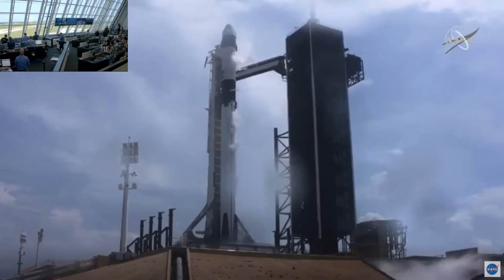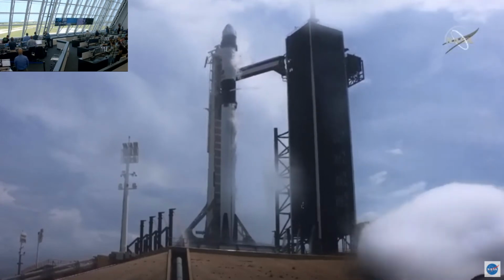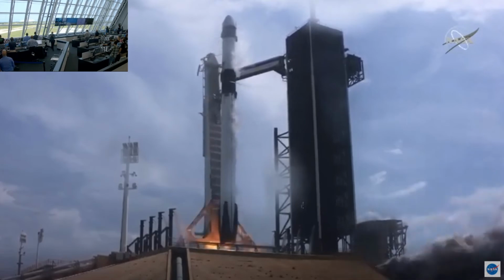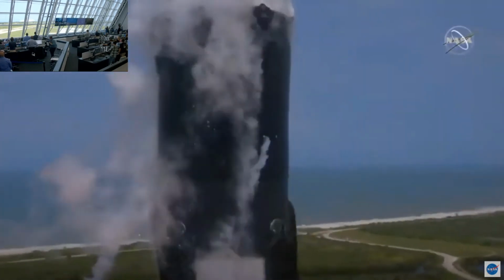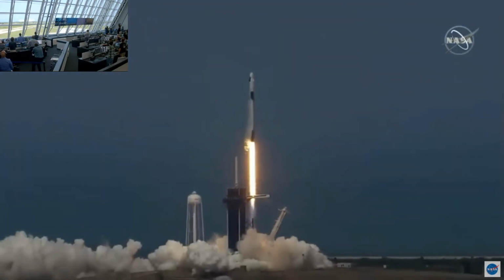10, 9, vehicle pitching downrange. 8, 7, 6, 5, 4, 3, 2, 1, 0. Stage 1 propulsion is nominal. Ignition. Liftoff of the Falcon 9 and Crew Dragon. Go NASA, go SpaceX, Godspeed, Bob and Doug.